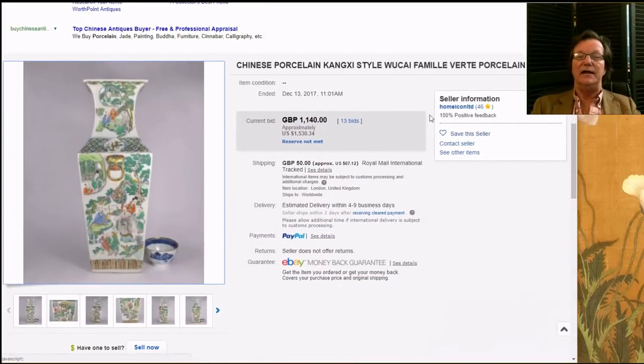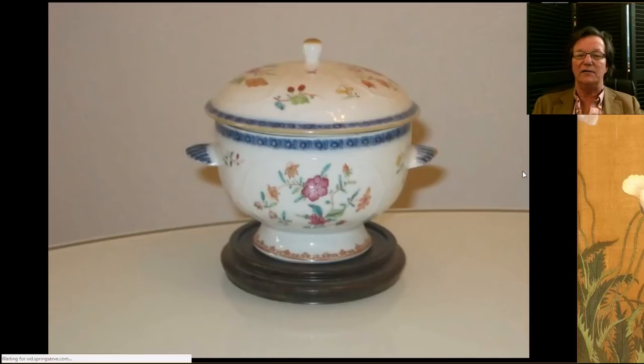And that was a mystery to me. I didn't understand how that happened. But anyway, don't kill your stuff by putting crazy reserves on it. The market will find the price.